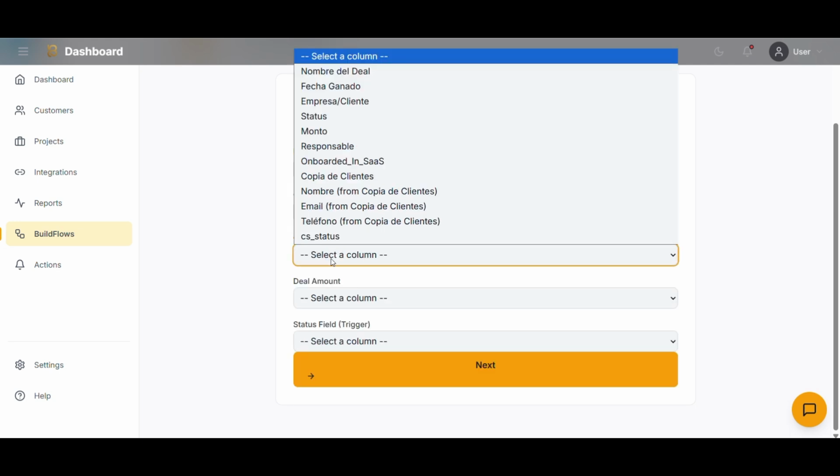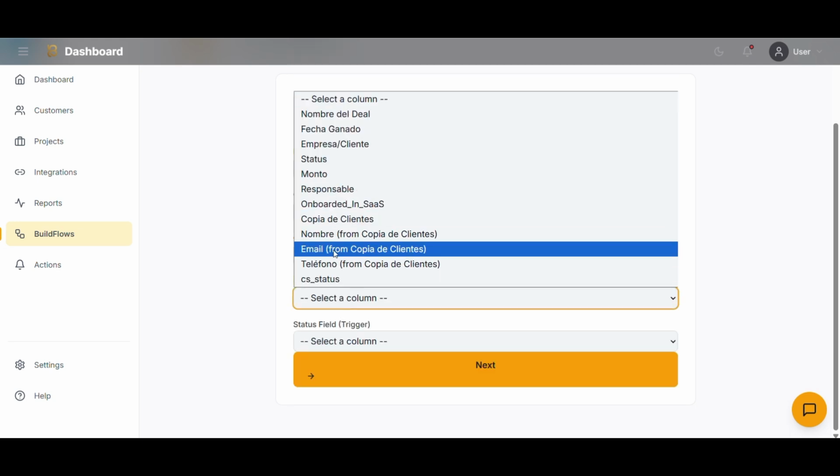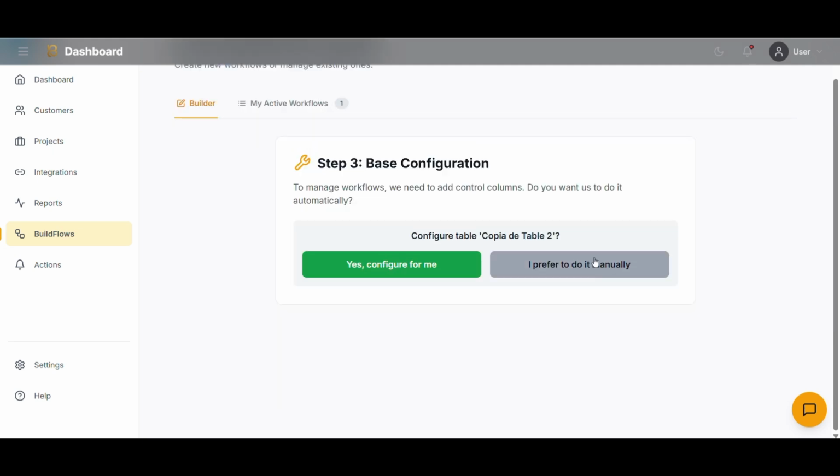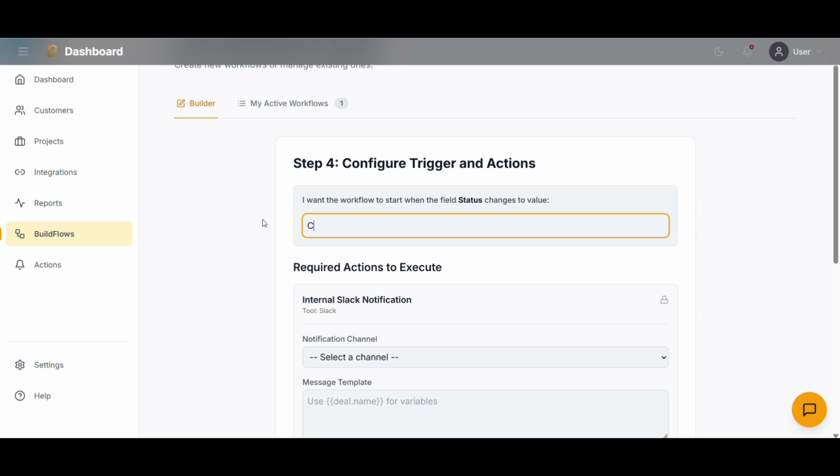Then, you define the trigger event. For example, a deal status changing to 1. To ensure bots only fetches new clients, you'll add one final column to your Airtable base. Our system uses this field to automatically mark which deals have been processed.